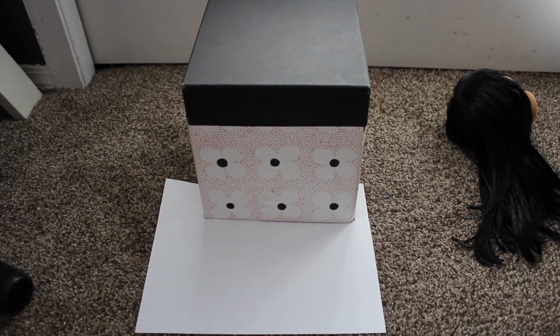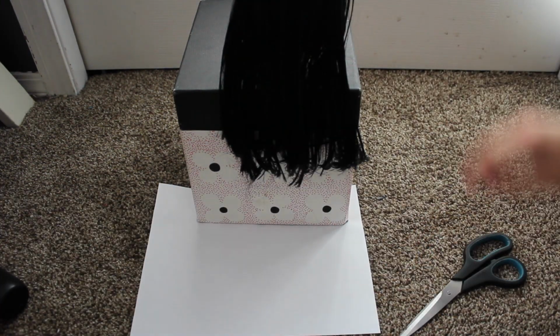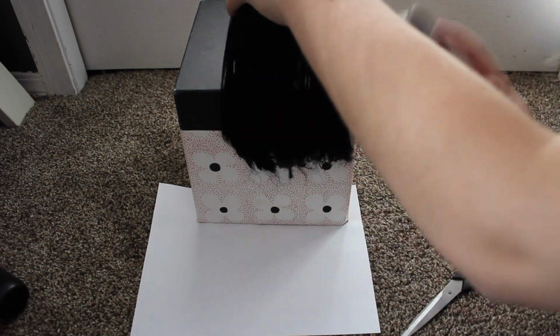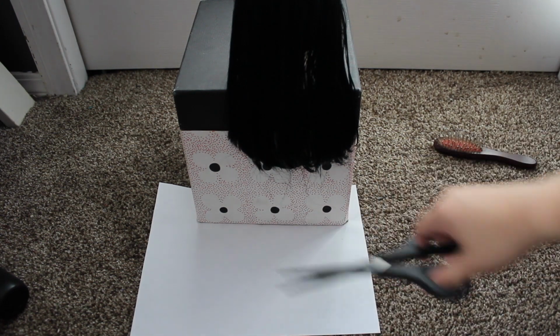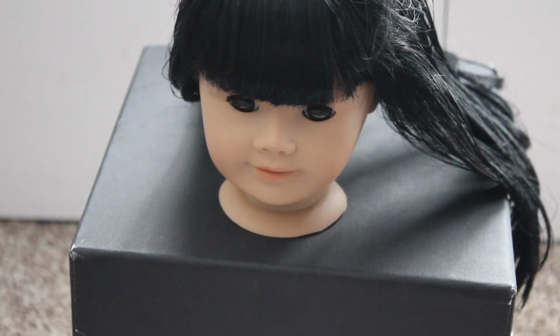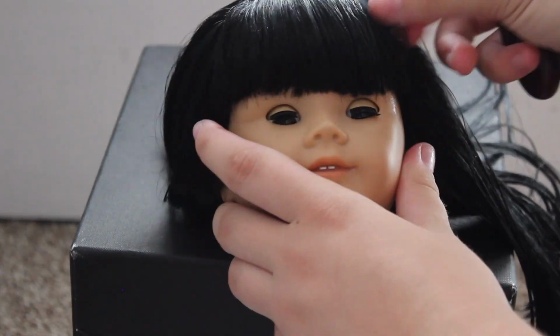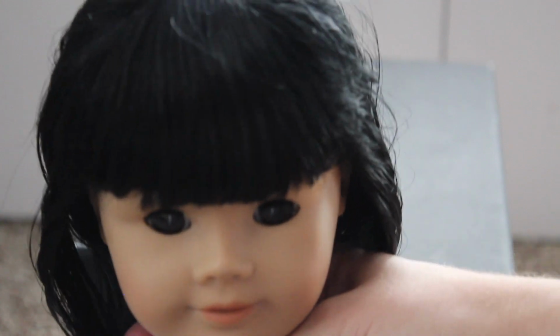Okay, now she is brushed. Okay, so now I have this contraption set up, a stool with a piece of paper underneath it. I'm gonna put her here, and the paper is gonna catch loose hairs that I cut. I'm just gonna trim the ends just to get the scraggly bits. Now I'm going to do her bangs just a tiny bit because she just has a few hairs hanging down a little bit longer than I'd like. Okay, so here she is, looking good. Her ends are looking good.